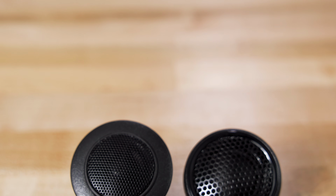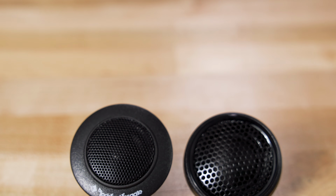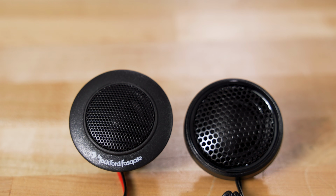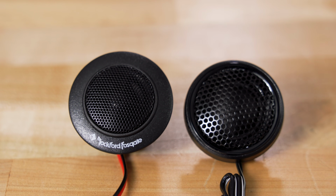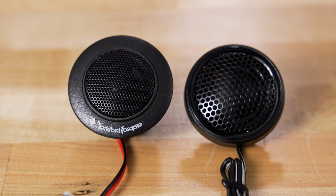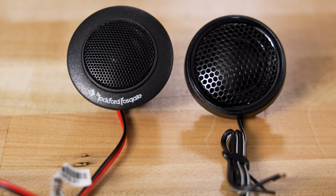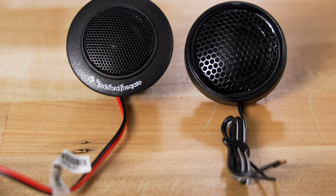Let's apply that same logic to the tweeter. If you're comparing a couple speakers and one of them has a larger tweeter than the other, for example, a 1-inch Silk Dome tweeter compared to a 1/2-inch Silk Dome tweeter, that larger tweeter will also sound better. It will blend better with the woofer and give you a nicer sound all the way from the high frequencies down through the mid-range, blending into the woofer.